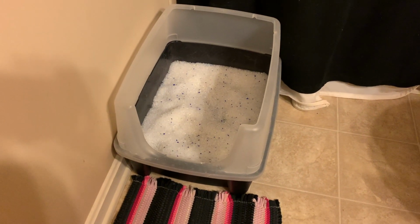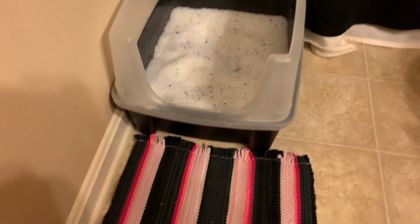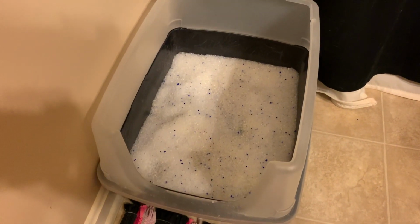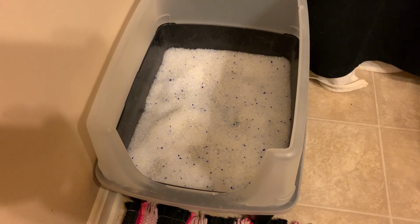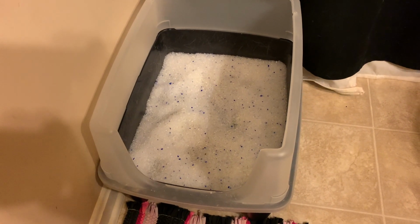She's still favoring her other litter box to go number 2 in, but look at the rug. It is almost spotless. There's like 3 little crystals on the rug, but it's really clean and it doesn't smell, and so far I'm really impressed. And it's good to make the transition with 2 litter boxes, because she'll be used to it, and then when I make the switch, I'm sure she'll go to the bathroom.